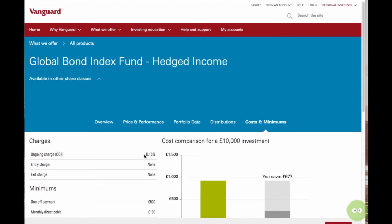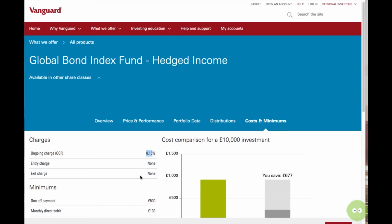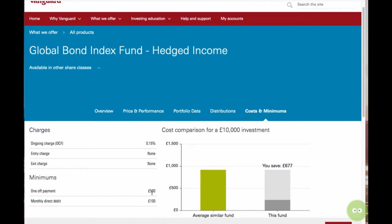So you have an ongoing cost of 0.15% annually, with no entry and no exit charge. And here are the minimums. It's a one-off payment of £500. If you want to do a direct debit, it's a minimum of £100 a month, or you can invest whatever you want manually. There is no minimum.